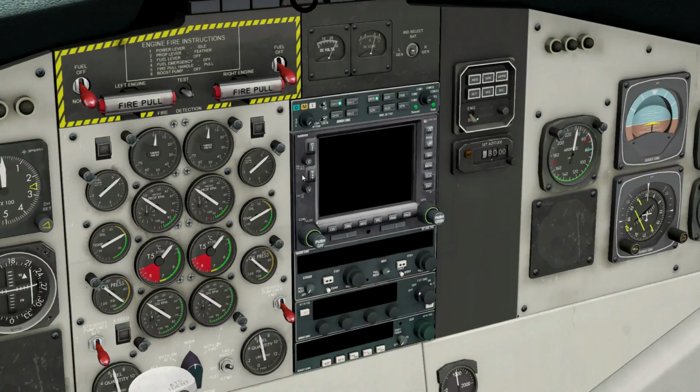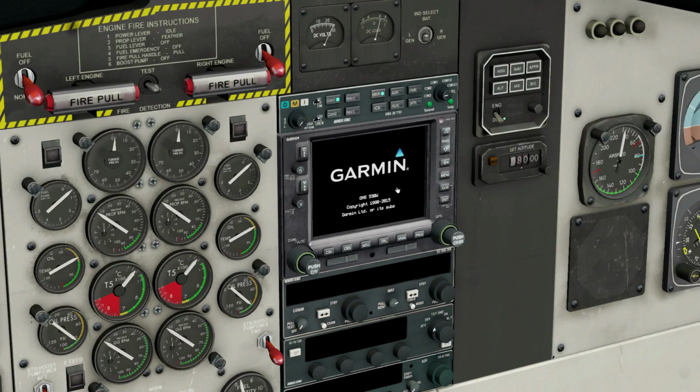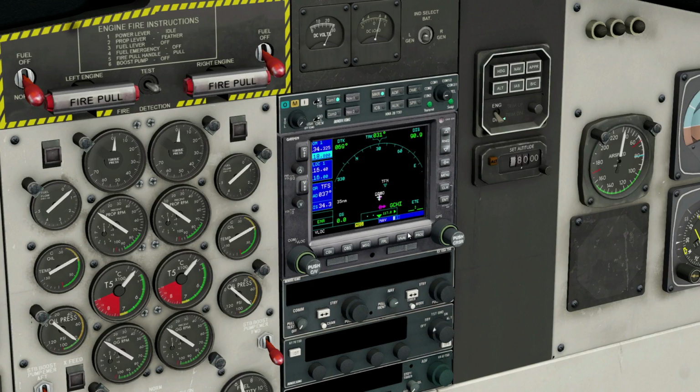Let's turn on now all our avionics. We'll turn this on. Got this nice little startup screen here, like the Garmin startup. Kind of cool. You have to hit the enter, so we'll do that. You can see here I've already put in my last flight, the final destination, which is the Hierro Airport, and we're going to be flying that leg via GPS.